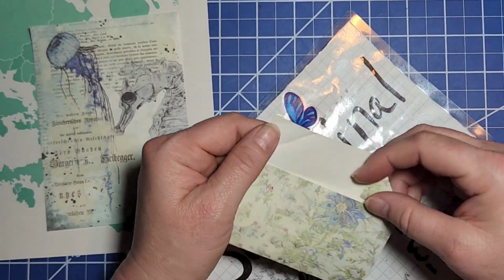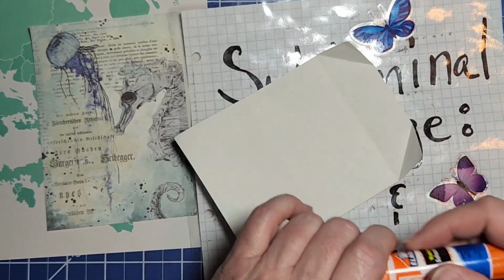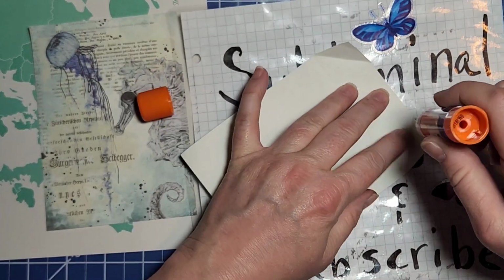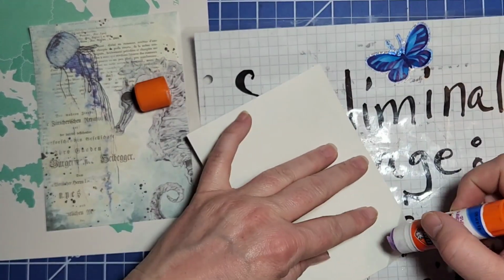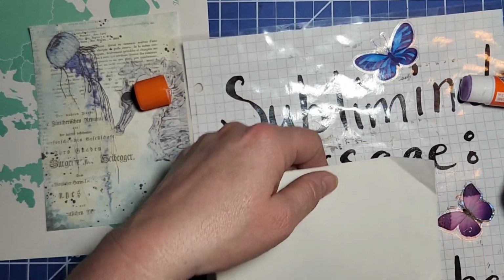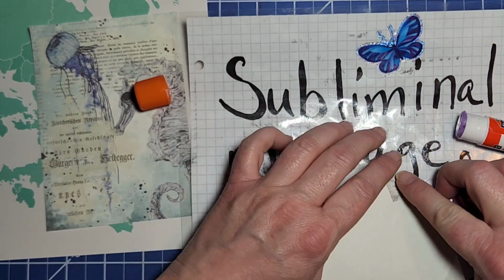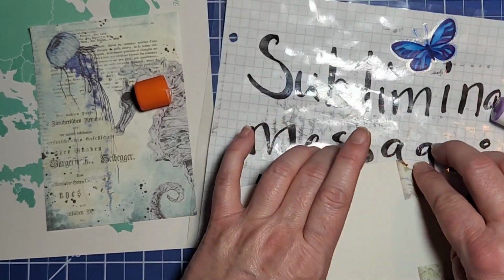So, super simple. We're keeping it really, really simple because I'm not your girl if you want something intricate. And I will prove it if you go back and look at my other... I have a playlist that says ephemera. If you want to laugh, go look at it. Go look at my envelopes.